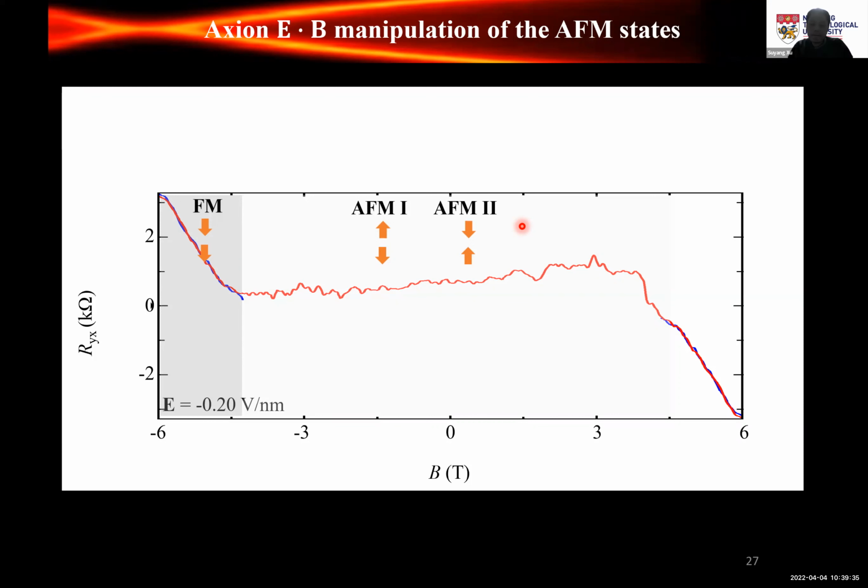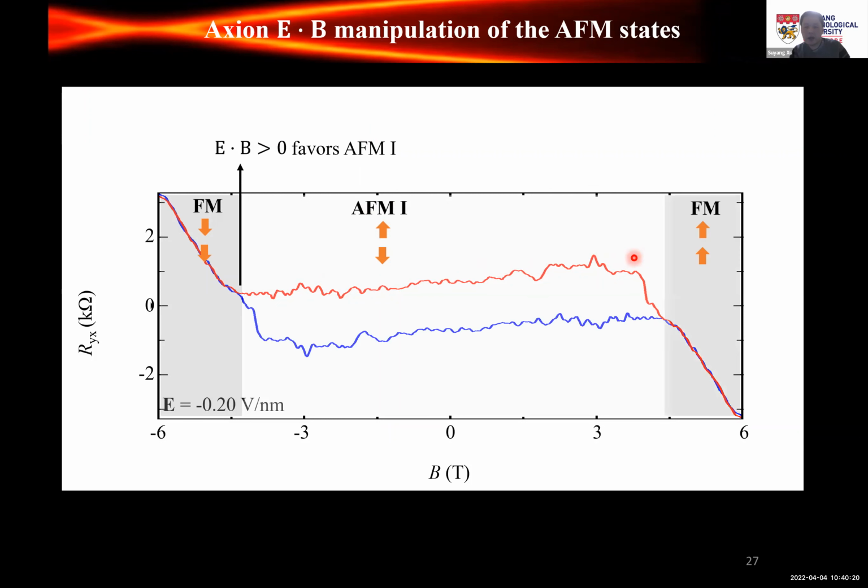But actually, if we look at this position where we go through this transition, we know that this is at a B less than 0. We have about -4 Tesla B field. We also know that we have a negative electric field. Therefore, E dot B here is actually greater than 0. So when we transit from FM to AFM, these two AFM states are actually not degenerate. One of them is more energetically favorable than the other because of the greater than 0 E dot B field. Therefore, we choose AFM1. Now we go AFM1 all the way, and then finally we go to the other ferromagnetic state where all spins are pointing up.